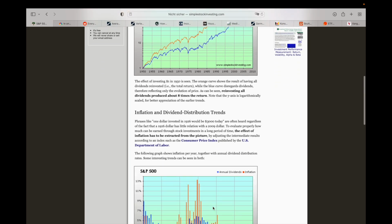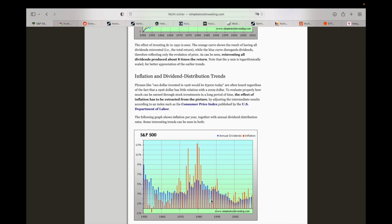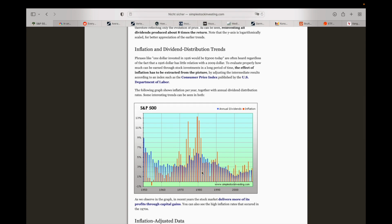The next thing that I really want to stress is inflation and dividend distribution trends. What we can see is that, especially here in the 1970s and the early 1980s, inflation was sky high. It was really sky high. Also, the annual dividend was at around 6%, for example, here in the year 1980 or 1979, definitely way higher than the rates are right now. I'll also show you a picture. Unfortunately, I don't have it right now, but I'll show it to you in a sec.